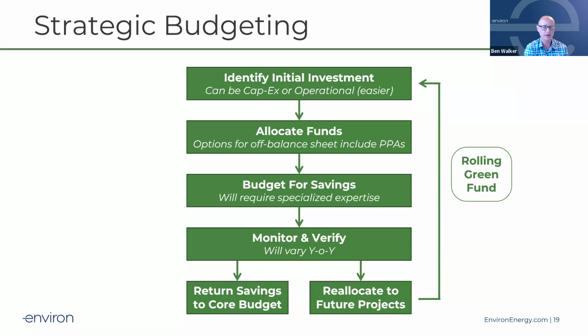But once you've done all that, and you allocate the funds, you may need some specialized expertise to do the analysis correctly for the budgeted savings. Energy rates change year over year, and ensuring that you have a good solid expectation of what you might save, it can be an important step. And then it's a monitored verification, right? So confirm that you've achieved the savings you hoped.